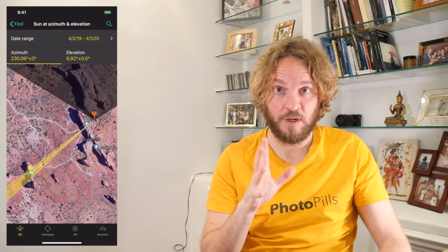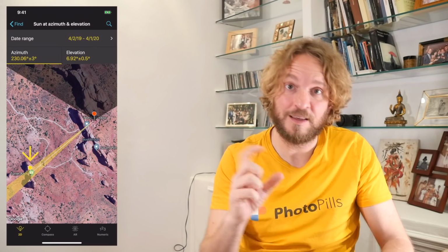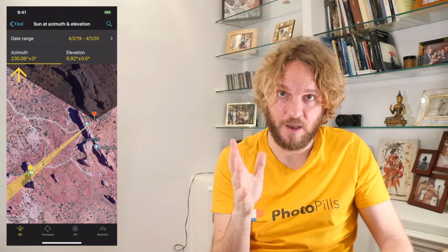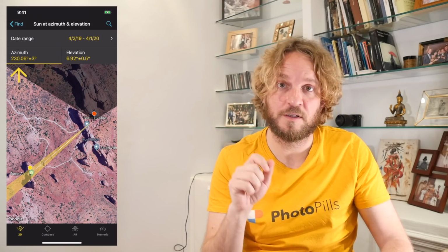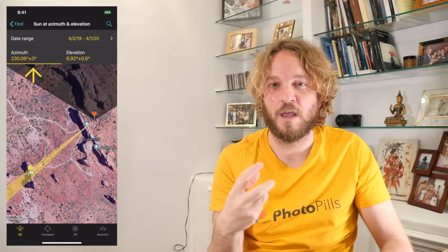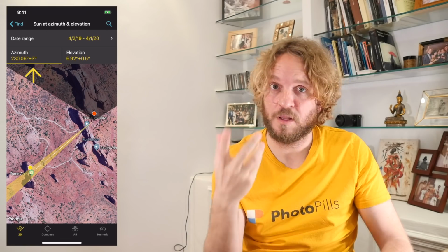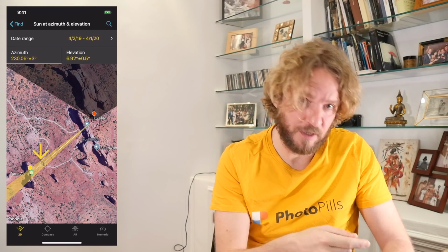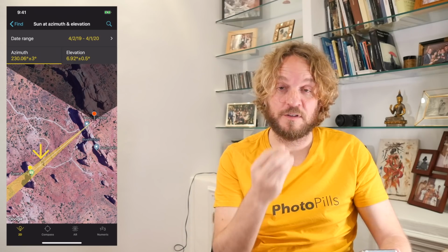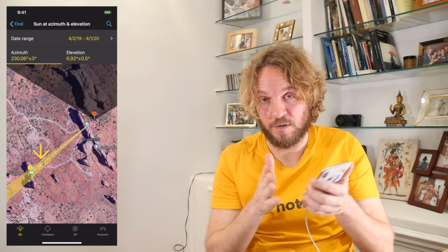Step 4. Set the azimuth of the sun. The good news is that the yellow pin you see on the map is linked with the black pin, so the azimuth of the sun is already set. In this case, it's 230.06 degrees plus minus 3 degrees. This is the tolerance, the error. This tolerance is represented on the map by this yellow sector you see. This means that PhotoPills will look for dates the position of the sun falls within this yellow sector.